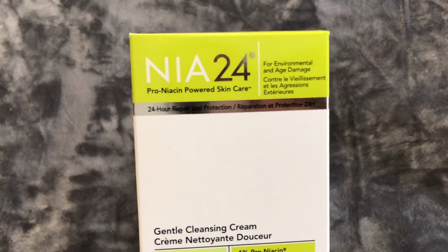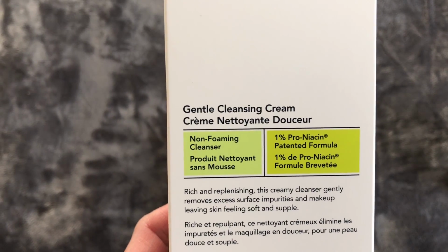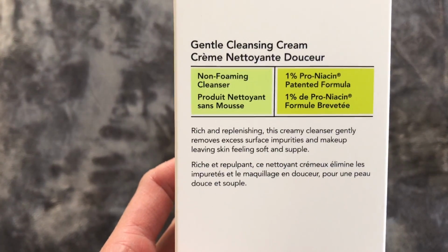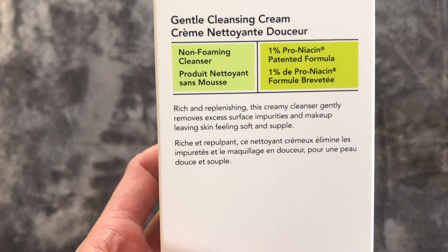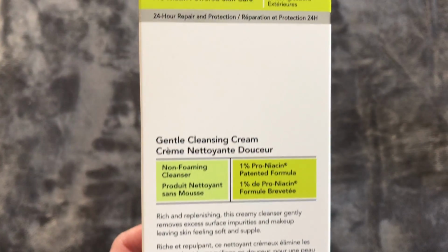This is the Nia 24 Gentle Cleansing Cream. I would consider this sort of medical grade skincare on the same lines as Obagi is. This cleanser has 1% pro-niacin patented formula. It is very, very rich. That's why I love it. And it is really a creamy, gentle cleanser.